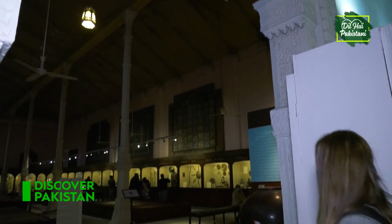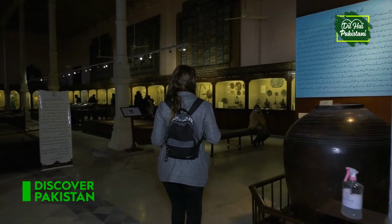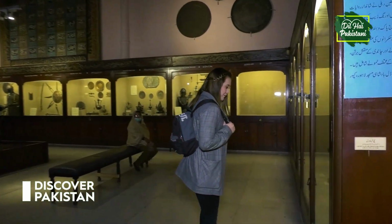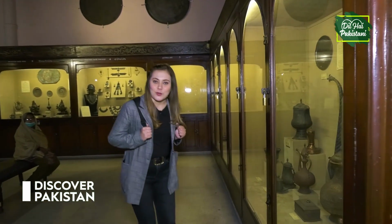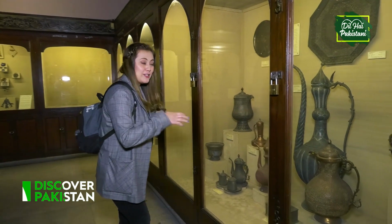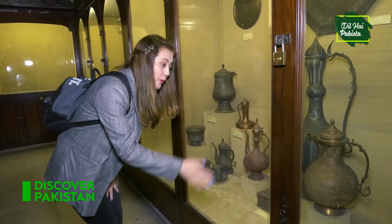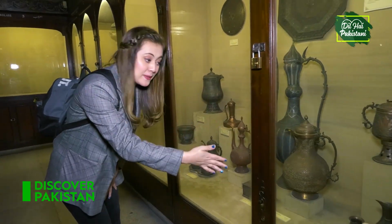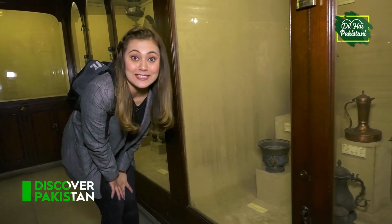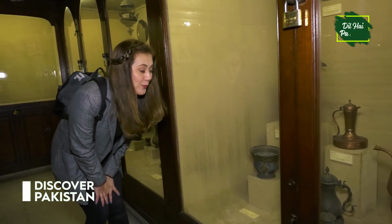Now I will be exploring the Islamic gallery. So guys, right now I'm in the Islamic section of the museum and there are so many interesting things here as well. For example, we have jugs and cups here, and it is written iron tea set from 18th and 19th century, and it is so beautiful.